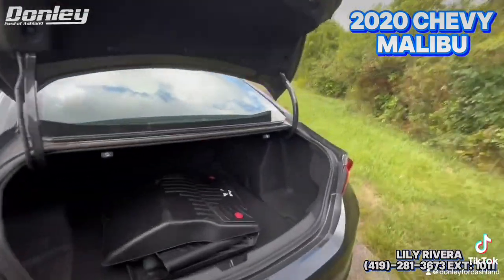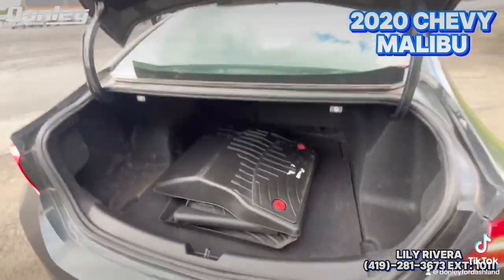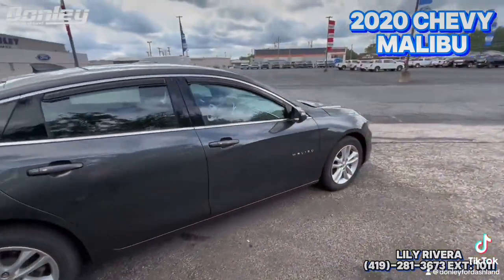Don't let the trunk fool you. There is a ton of space in here as well. And then back here, there are some WeatherTech floor mats. A little overview.